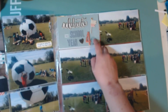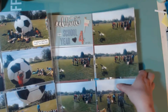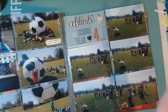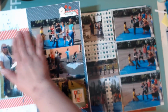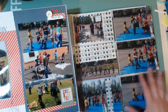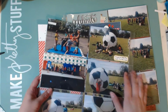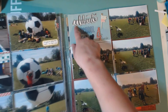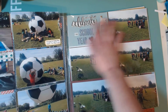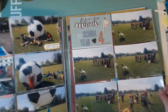So originally my plan was to have this be the first page, but it's not going to actually work out like that, and I am totally fine with that because this is kind of the title page here. You know what's going on. So field day favorites. So these are all of the photos from field day, and then more photos from field day. So you still know what's going on. And then this can just be the title page for this little spread, Celebrate the School Year, 4th grade, and I am okay with that.